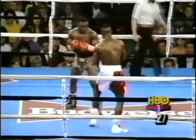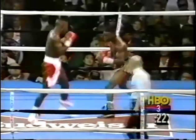There's the right again, sneaking over the top of Taylor's left. Meldrick again with the smile on his face. I'm not sure the message will get across if Terry Norris keeps landing this way.